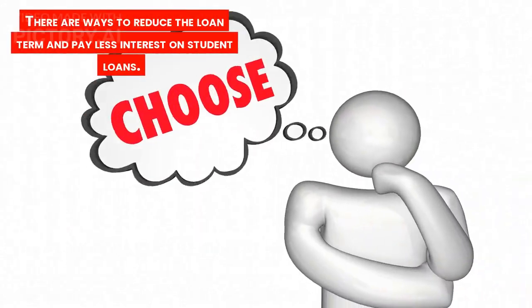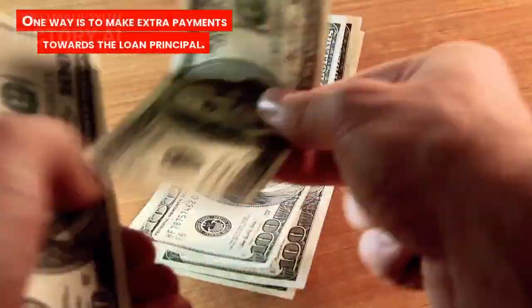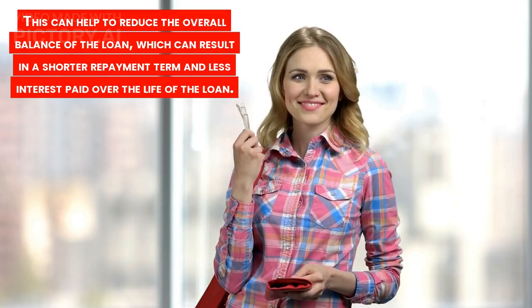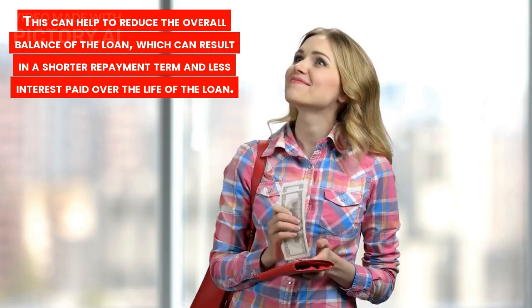There are ways to reduce the loan term and pay less interest on student loans. One way is to make extra payments towards the loan principal. This can help to reduce the overall balance of the loan, which can result in a shorter repayment term and less interest paid over the life of the loan.